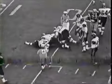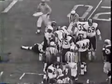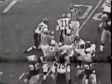He's dropped on the 20-yard line. Bill Lassiter, the first man down to spill him. Paul Seal was also there, 71, and number 68, Ken Sugarman. A 65-yard kickoff and a 20-yard return.